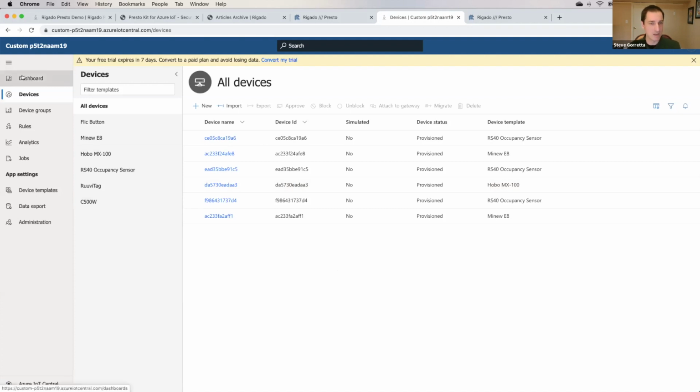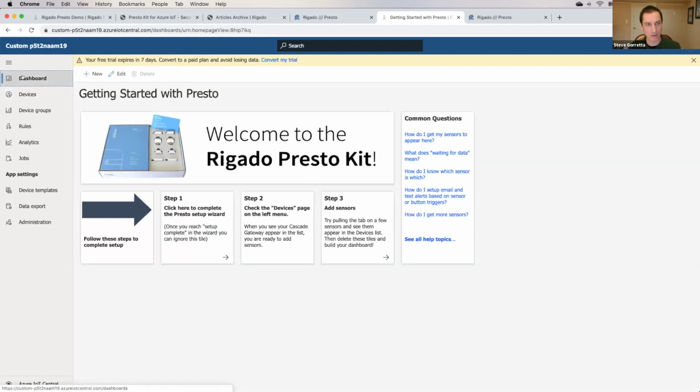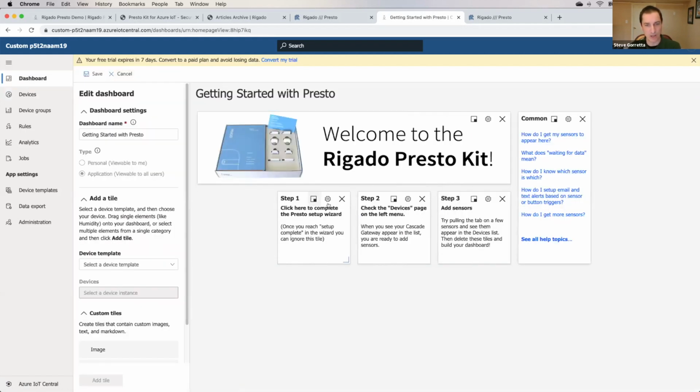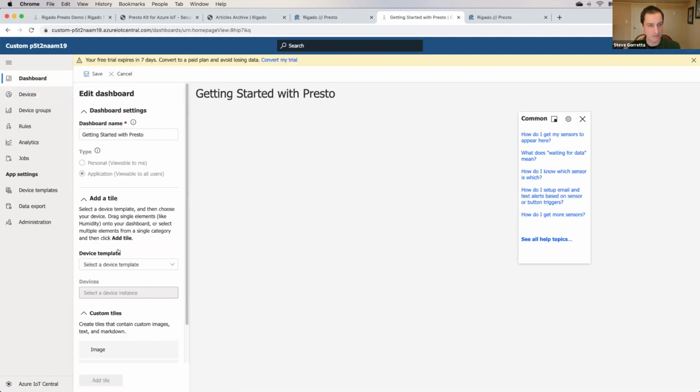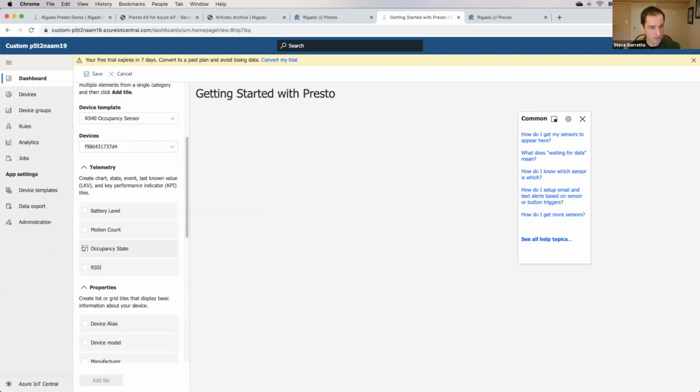And from there, it's very easy to go and build a dashboard. In fact, why don't we go ahead and grab one? Now I can go in, I can get rid of the instructional help from Rigado because we don't need that. We already made our application. Let's go and grab one of our occupancy sensors. And I think this is the one that's sitting here right in front of me. I'm going to look at occupancy state. I'm going to add the tile. And I want to look at last known by.